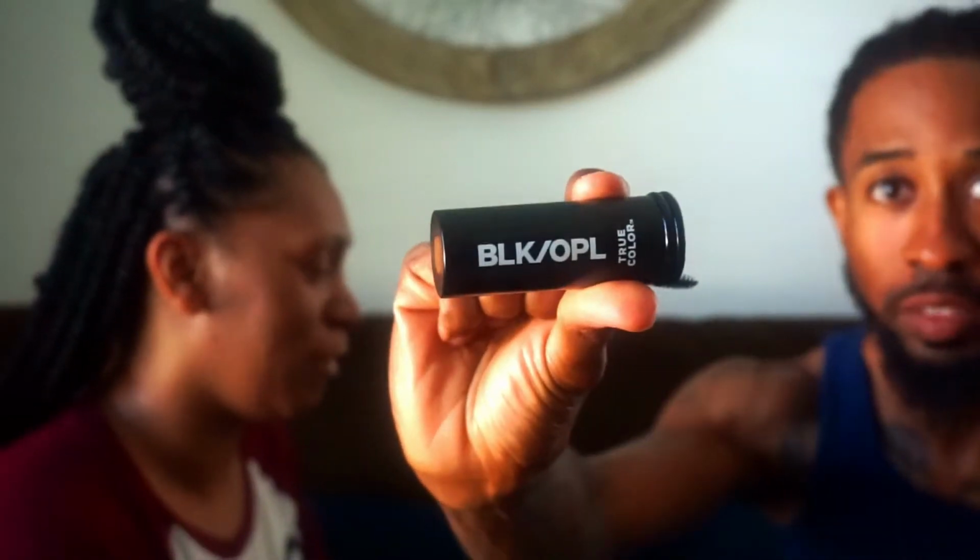This don't look like no lipstick. I don't know what that is. Black Opal True Color. You better ask them. I mean, they can't answer you right away, but. Skin Perfecting Stick Foundation. So I guess it's some more stuff to put on your face. Do the eyebrow stuff. I don't know what they have in your eyelashes.